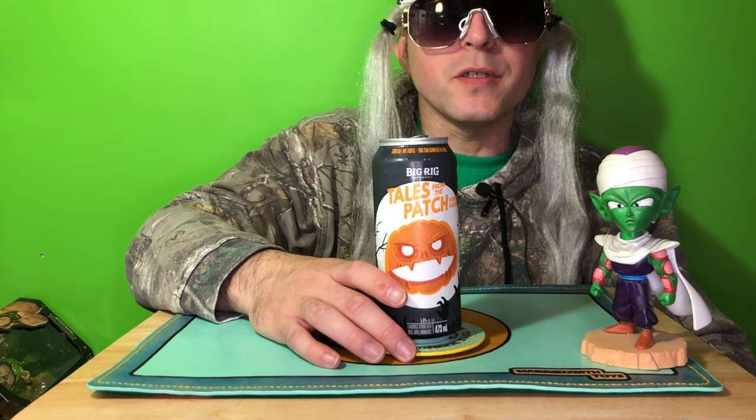I am a fan of bitter tasting beer, so this has a little bitterness to it. So I'm liking it. You know, I don't taste an overwhelming flavor of pumpkin, so that's really good.